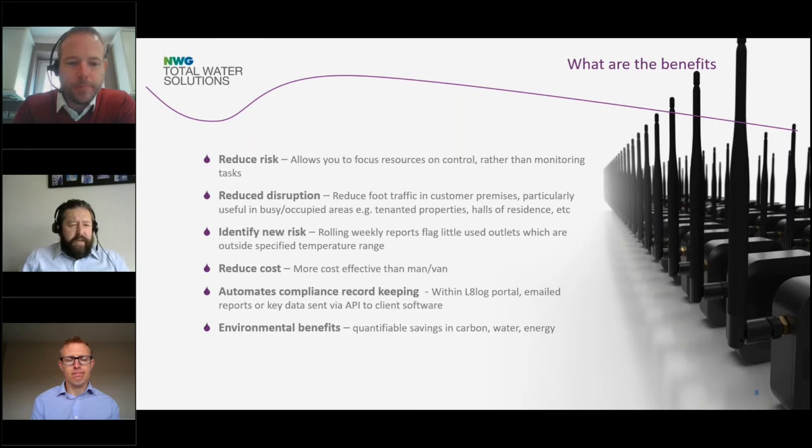And then also you've got this automated compliance log, because it is continually taking those data records for you. So if somebody came as part of an audit and said, what was it like on this date, you can scroll back and see exactly what was happening on that date. You've got a couple of different ways that we can do that, which Mark mentioned.